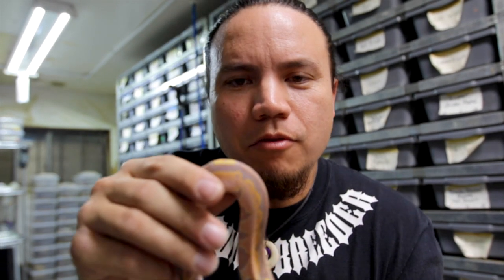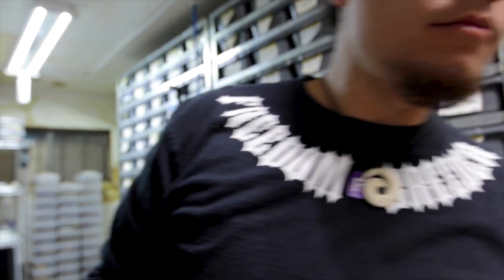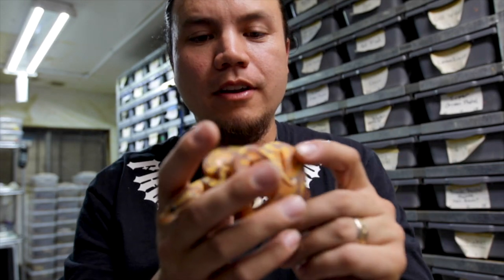So if you guys were working with this and you proved it out as a new genetically viable trait, what would you call it? Would you have a name for it? What would you call it? Leopard yellow belly orange dream. Leopard yellow belly orange dream coral glow.